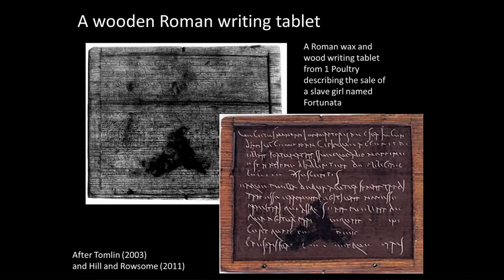And this is a very, very interesting text. The work on it, of course, done by Roger Tomlin, who's a great Roman epigraphist. And it's this incredibly important document describing the sale of a slave girl named Fortunata. Now, this immediately provides us with information about Roman London that we just didn't have before.